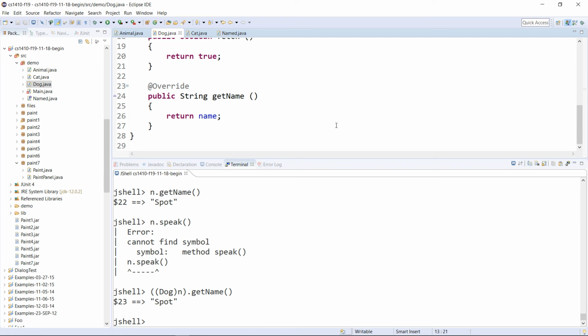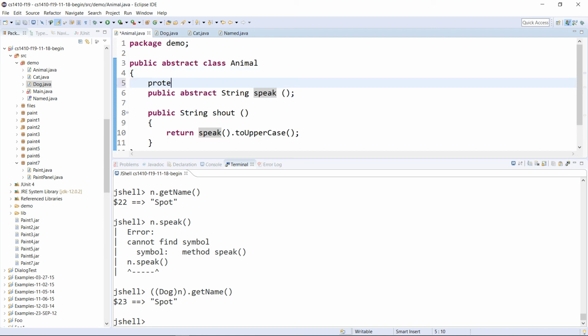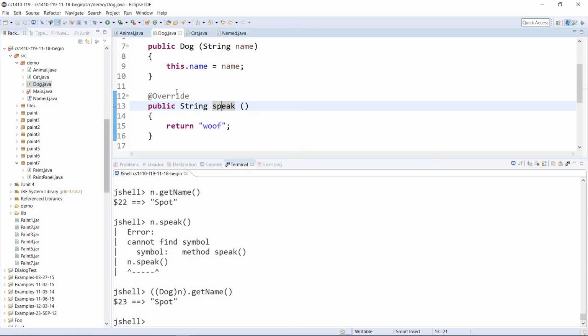Yeah? What if you put like a static variable in the animal class? Could both of them, would all the dogs and cats be able to edit the same variable then? So if you went to the animal class and for whatever reason said protected static int n equals 7, then from the dog class, we could access... you can access those static variables, sure. Kind of, I'm not sure what the use case would be.